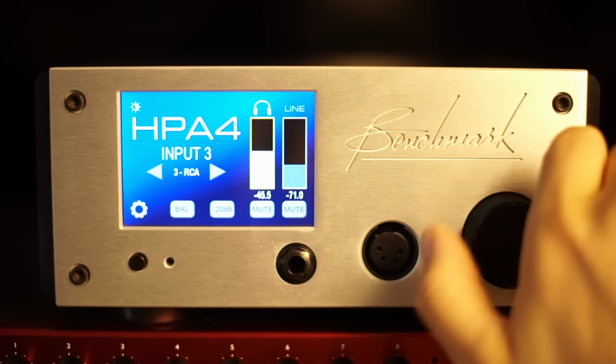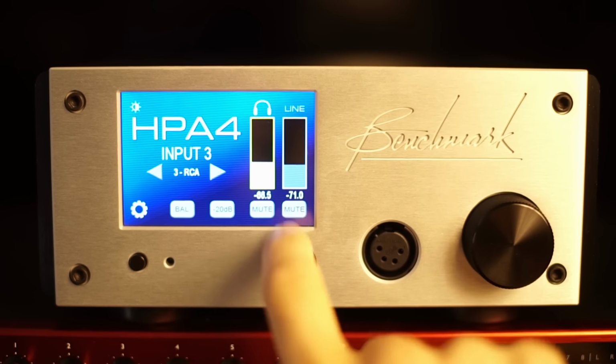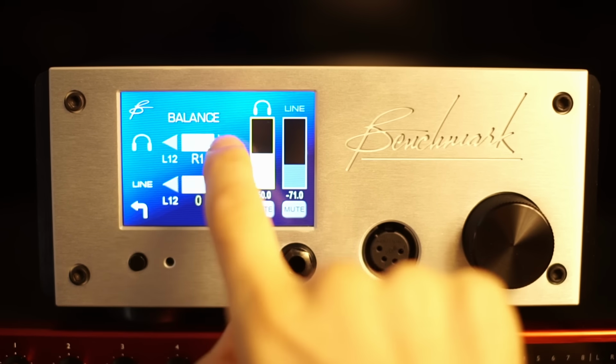Well, here is a headphone amplifier that costs $4,000. It's the Benchmark HPA4. Am I holding pure snake oil, or does this device have a place in a pro studio? Well, that's exactly what we're going to be finding out in today's video.